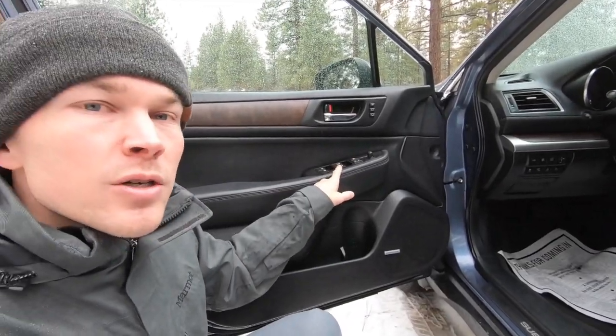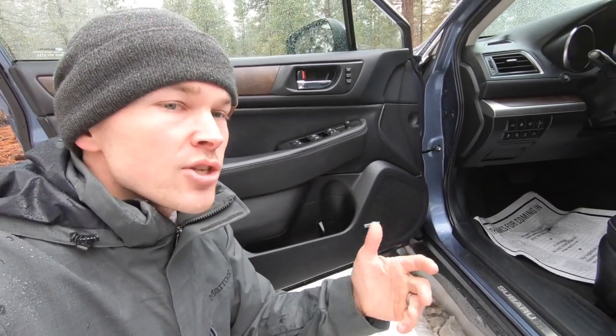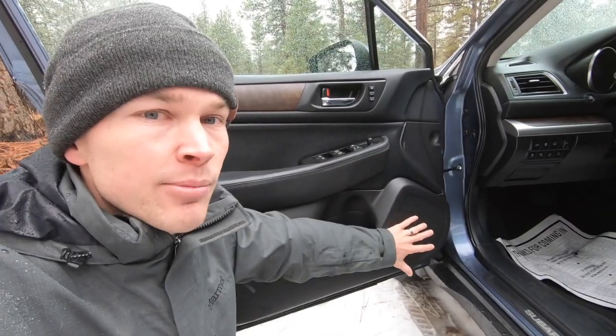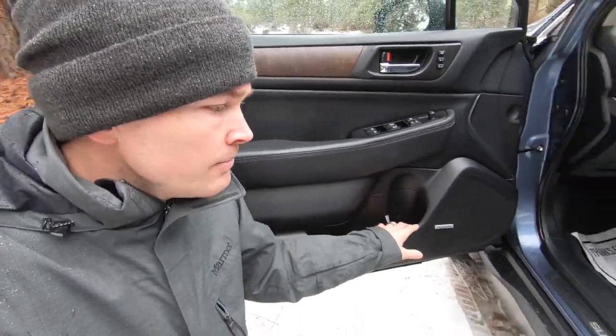We've got power windows, power door locks, power heated mirrors. We've got a Harman Kardon audio system, which is a really nice upgrade on Subarus. Subarus generally have really poor quality audio systems, so I highly recommend making this upgrade if you care about sound quality. You'll see that the door has some storage space here and a place for a water bottle.